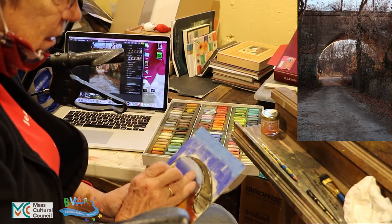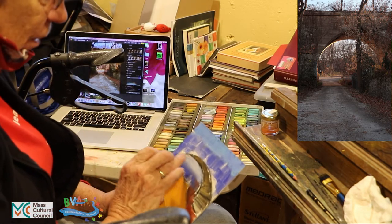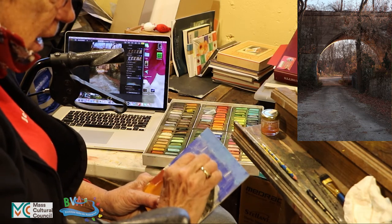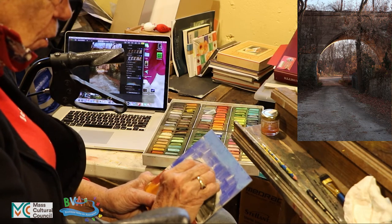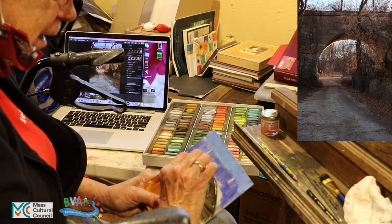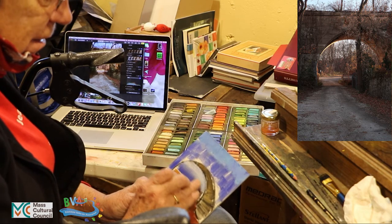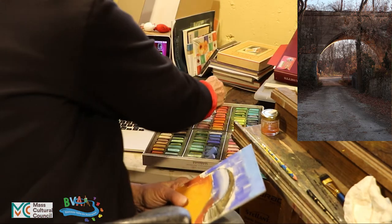It's important to keep these colors clean in your box because otherwise you really can't tell what shades they are. There's all kinds of nifty ways of keeping them clean. Some people put them in cornmeal. Some people keep them in rice and just swirl them around a little bit, and it automatically takes the outer layers off. All right, we'll see how that works.